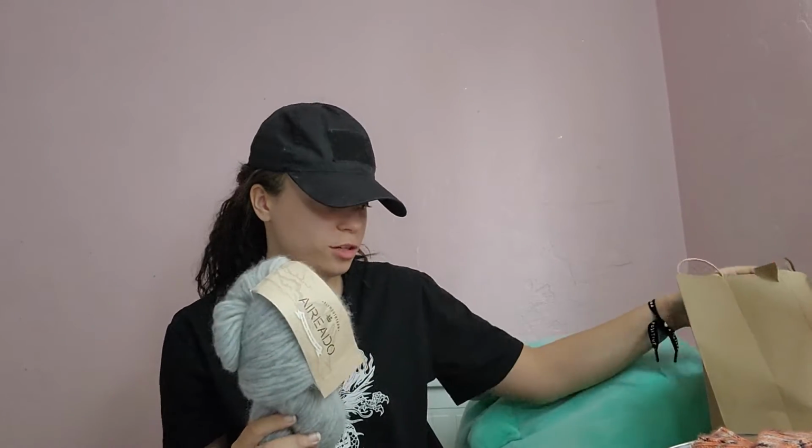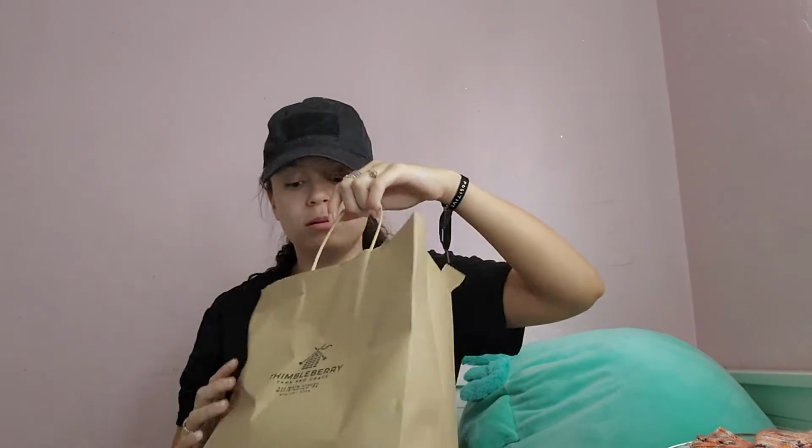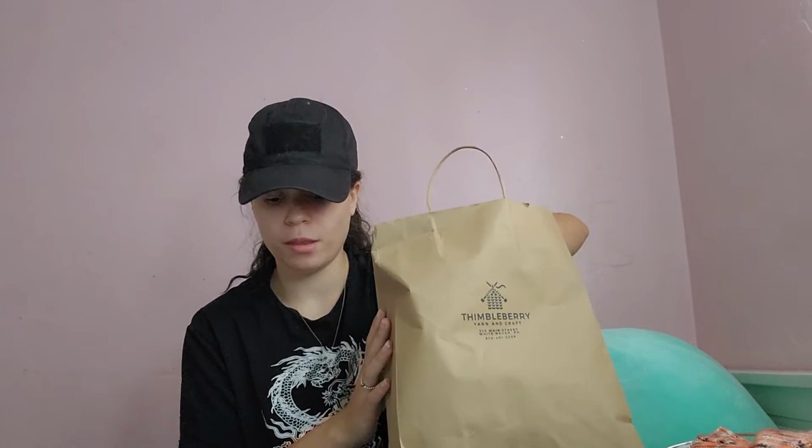I found this at a little yarn shop when I was on vacation. I don't know where the card is. I think I took it out. It is Thimbleberry Yarn and Craft. Their Instagram will be linked down below. And I saw this yarn and I touched it and I was like, I need to make something with this. So I sat on the owner's floor with this yarn, looking at all of the colors and trying to figure out what I should make with it.